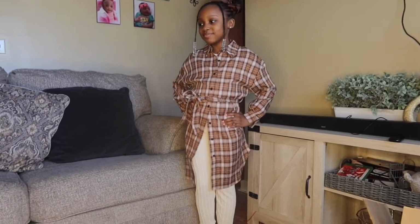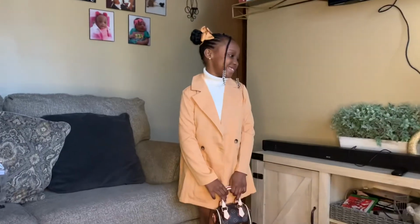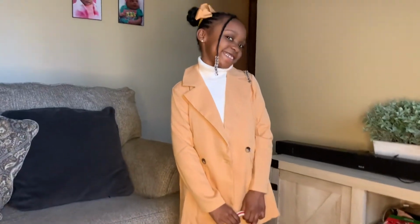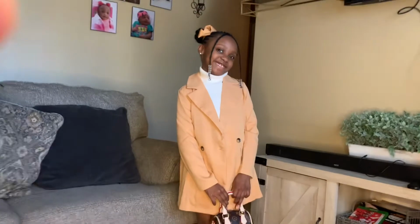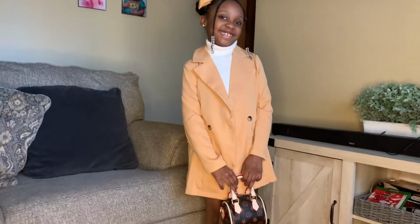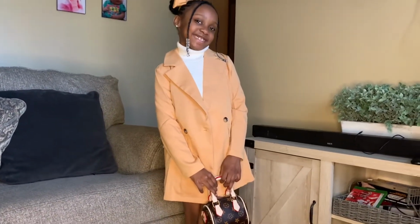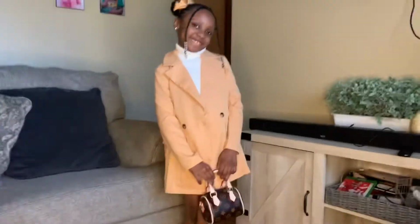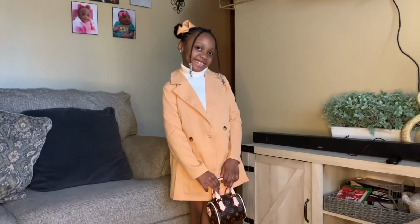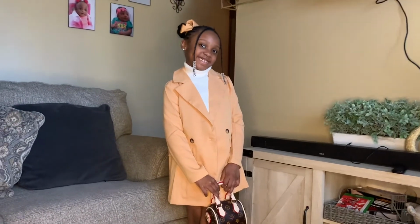Alright, so we're gonna go ahead to our next outfit. Alright, y'all, check out this next outfit. My girl is jazzy. Alright, y'all, so we got the light brown jacket pantsuit set. You know, we had to class it up a little bit. It ain't too early to teach your children or little girls how to be a little lady.